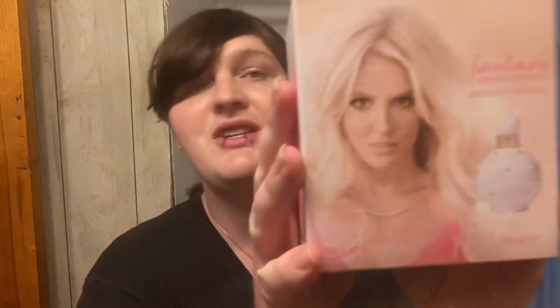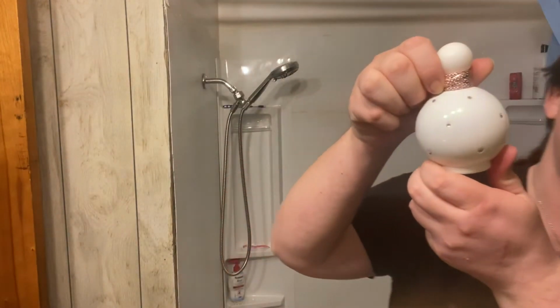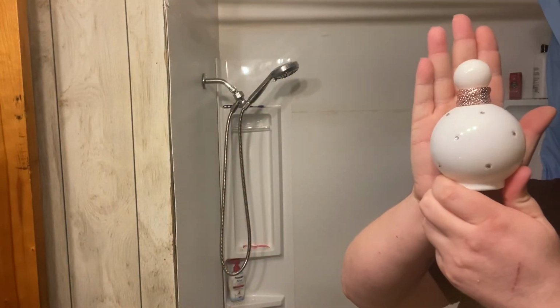I should probably do that. That's the back of the box. It has a picture of the bottle on it and a picture of Brit. That's what the bottle looks like. It's very pretty. I love it very much. It's very Christmassy. That smells so good. Anyways. Okay, so I'm back. I'm going to show y'all the things I got for Christmas and my birthday.